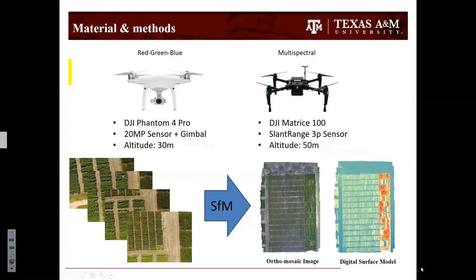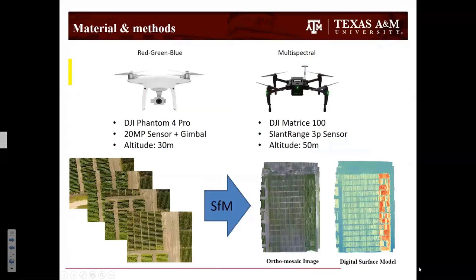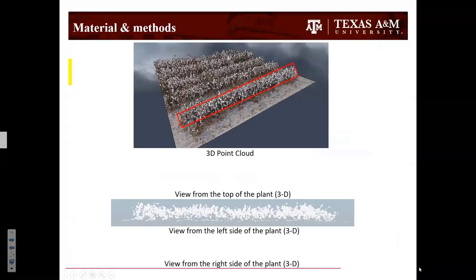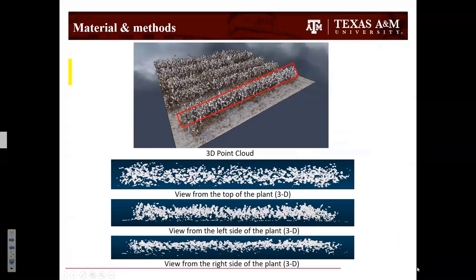for future georeferencing. The raw images were processed using Agisoft Photoscan structure from motion to generate geospatial data products, such as orthomosaic image, digital surface model and 3D point cloud. Structure from motion is an emerging method which can reconstruct a 3D structure from a series of overlapping 2D images. This graph shows the 3D point cloud and different views of the plants.